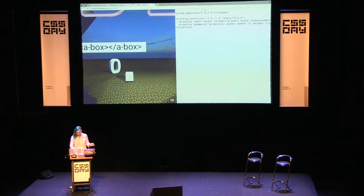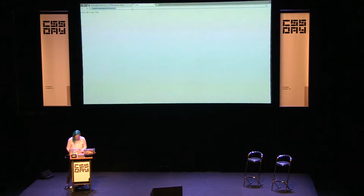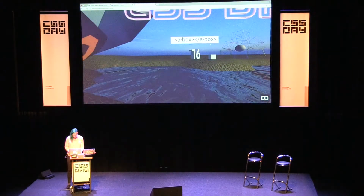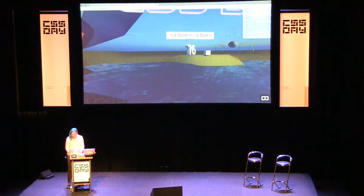Okay, this is cool and boring and stuff. It's pretty declarative. It makes a lot of sense. But what I really, really like about it is that because it's built on custom elements, it's hooked into the DevTools, so you can do something like this.